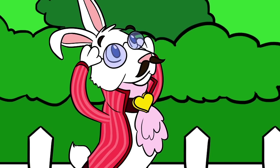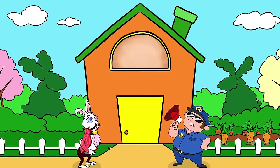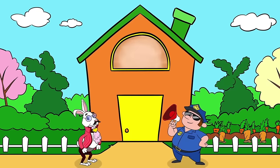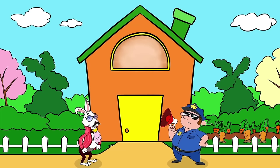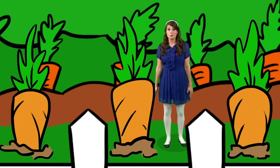She disappeared! Let's go on another adventure. Come on! Chapter 4, here we go. Wiggle, snap, story time. Well, there's the house, and there's the rabbit, and the policeman. But where's Alice? Over here! The cookie made me shrink, and I escaped. Let's go!